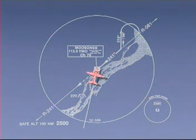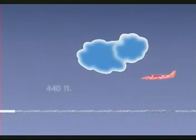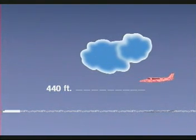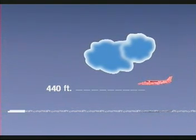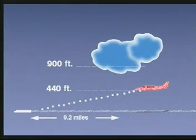The aircraft descended from its cruising altitude of 7,000 feet to the temporary altitude restriction of 5,000 feet. The crew elected to fly the VOR runway 24 approach and reported on the 061 radial of the VOR at 5 nautical miles outbound. Shortly after the intercept, the crew initiated a descent toward the 440 feet minimum descent altitude. During the descent, the aircraft broke through the lowest cloud layer at 900 feet, approximately 9.2 miles from the VOR.